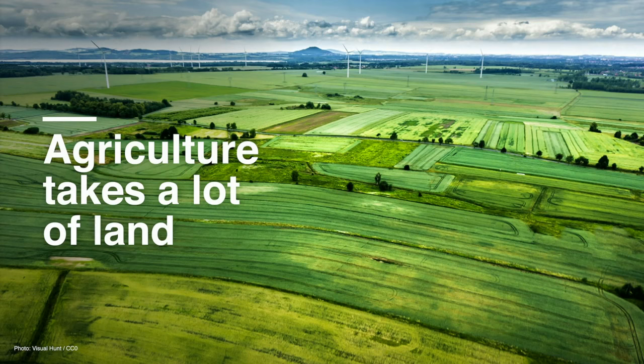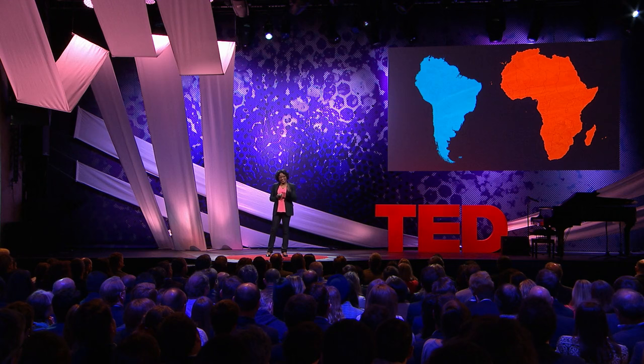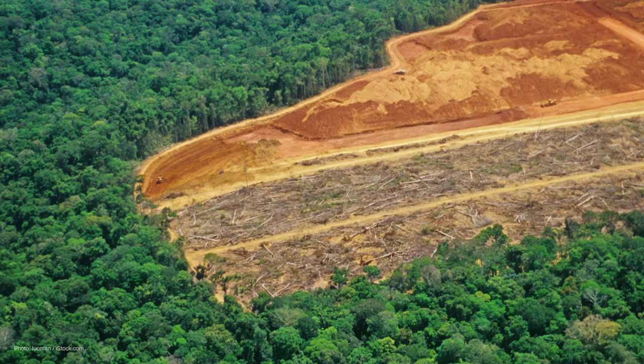Another reason is that modern ag simply takes up a whole lot of land. We have cleared 19.4 million square miles for crops and for livestock. What does that look like? Well, that's roughly the size of South America and Africa combined. And let me give you a specific example. In Indonesia, an amount of virgin rainforest was cleared, totaling the size of approximately Ireland between 2000 and 2012.